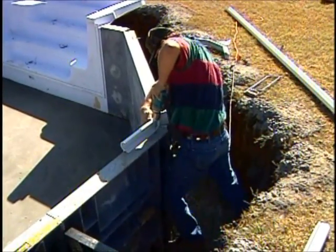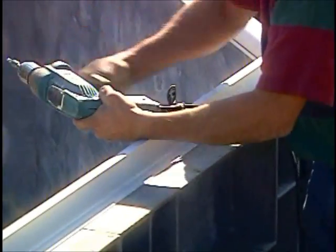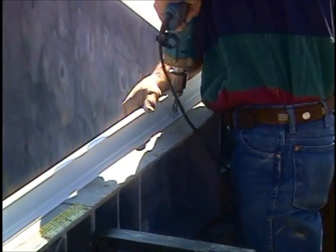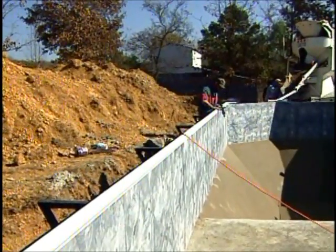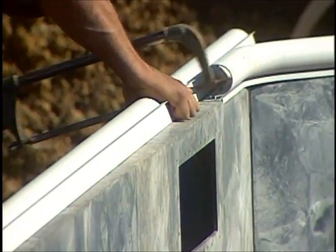The coping provided for your pool has a dual purpose. It's used to act as a form for the concrete apron you'll pour around the pool at the end of this project, and it's also used to hold the liner up. First, install the corners, then the straight pieces. A hacksaw can be used to cut the coping to the exact length.